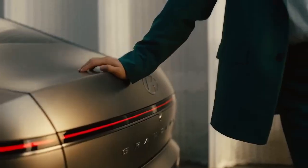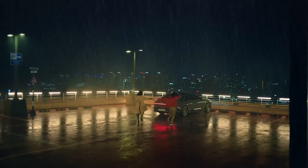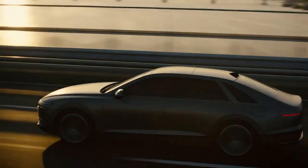The Grandeur is expected to be offered with four engines, including a hybrid 1.6-liter turbocharged four-cylinder petrol, a 2.5-liter NA four-cylinder GDI, and two 3.5-liter V6 options.